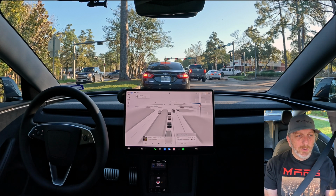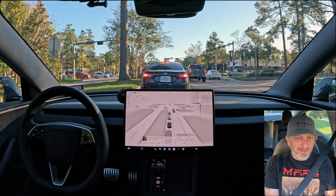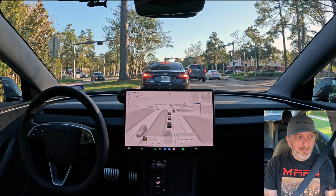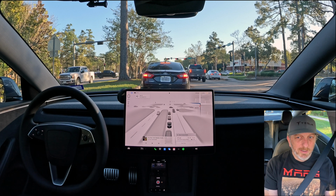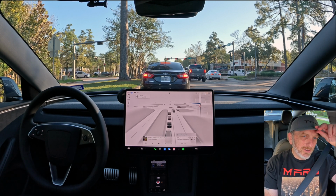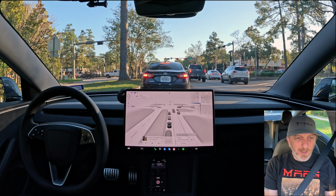But again, we all know things could happen in four-way stops that can be not scheduled or a little uncanny. So I'm actually okay with it being a little bit cautious at that particular four-way stop, just with the amount of traffic that was in there. But if I'm going to be honest, it was a little more cautious than it needed to be. Again, no harm, no foul.